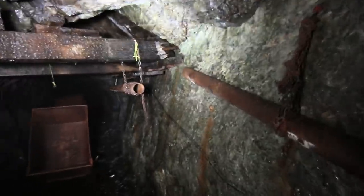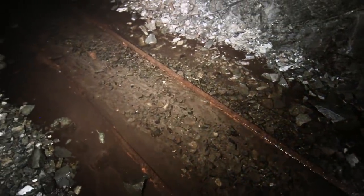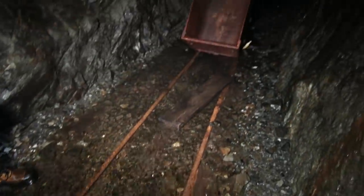All right, trying to keep out of the water. There's a little brook flowing through here. Definitely that water coming out of the front of the mine. This is where it's coming from. There's quite a flow here, literally like a small brook. So that's where the water was coming from.